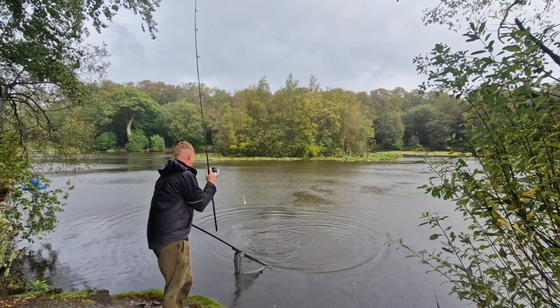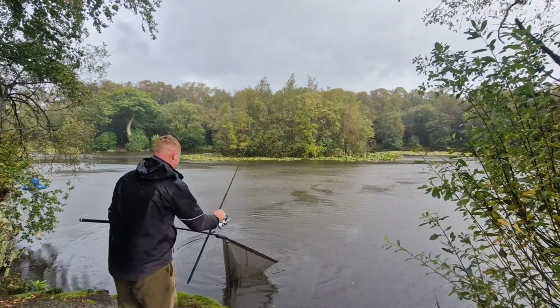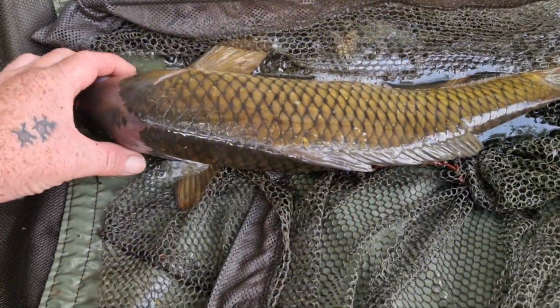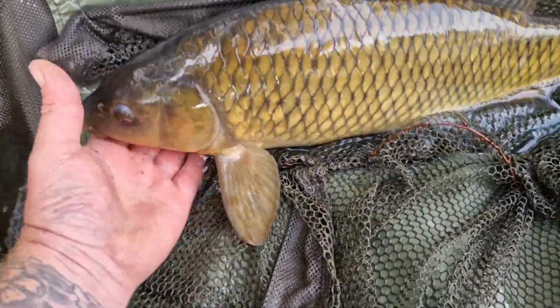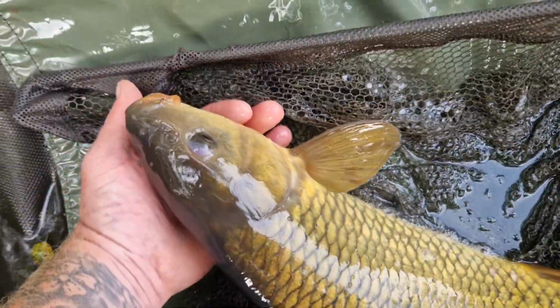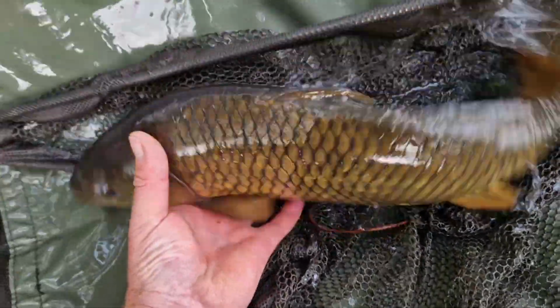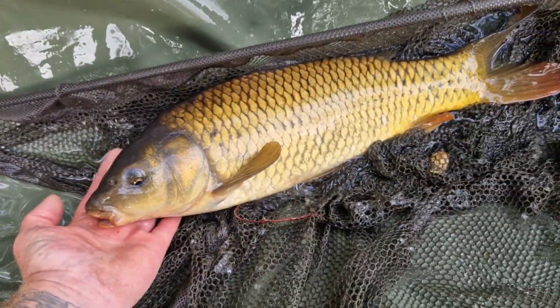Like that. Not the bream we wanted. Get in. Here we go. Little Colin the common. Beautiful, angry little common. Look at that. I thought it was that bream, but it's Colin the common. That'll do me. Lovely.